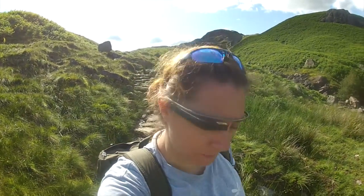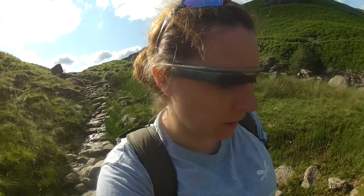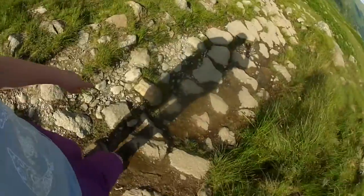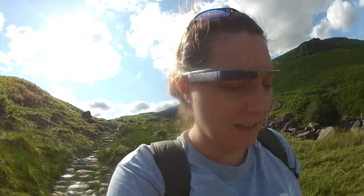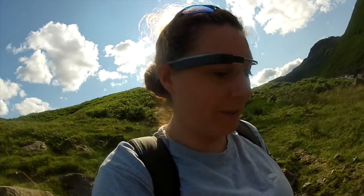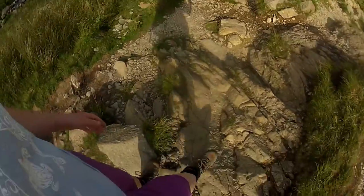I thought I'd do a bit of filming on Google Glass as well. One of the things I really like is that I can actually be walking down things like this, but I can be hands-free. I can take pictures as I go, just by winking. So I think it's going to be really great for my world's first solo run around Britain. It means I can really share things while I'm on the go.